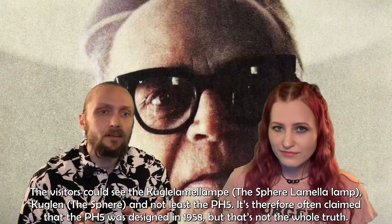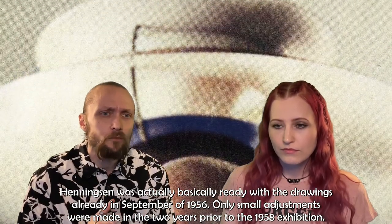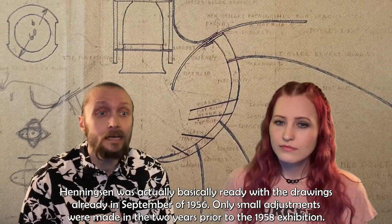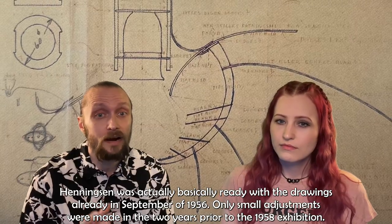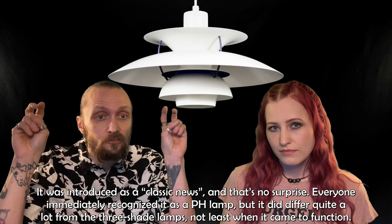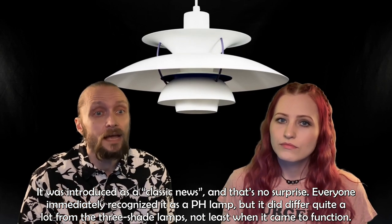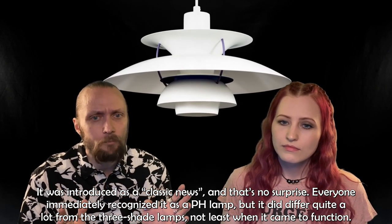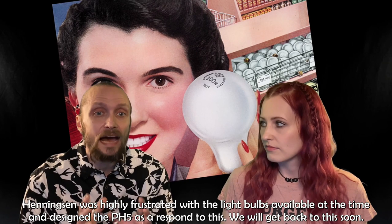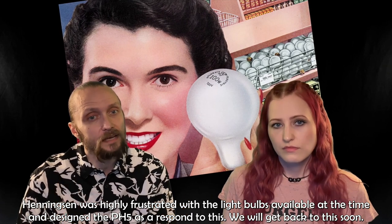It's therefore often claimed that the PH5 was designed in 1958, but that's not the whole truth. Henningsen was actually basically ready with the drawings already in September of 1956. Only small adjustments were made in the 2 years prior to the 1958 exhibition. And it was introduced as a classic news, and that's no surprise. Everyone immediately recognized it as a PH lamp, but it differed quite a lot from the three-shade lamps, not least when it came to function. Henningsen was highly frustrated with the light bulbs available at the time and designed the PH5 as a response to this, but we will get back to that later.